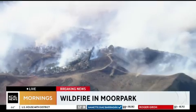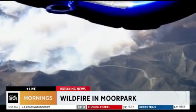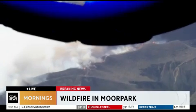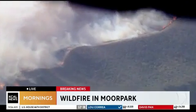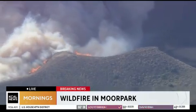You see a little cluster of homes right there as well, and some charred hillside there. The smoke, we saw that structure go up in flames with black smoke. Anytime you see black smoke, that's not a good sign. And look at all of the vegetation, that dry vegetation.